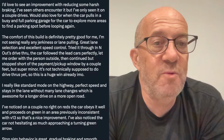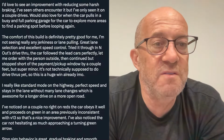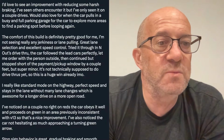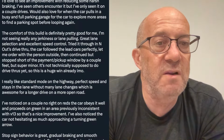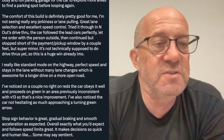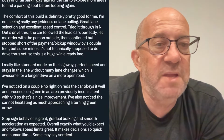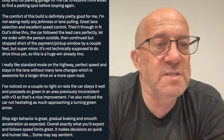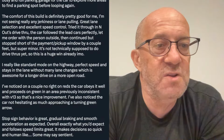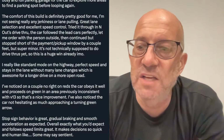I really like standard mode on the highway, perfect speed and stays in the lane without many lane changes, which is awesome for a longer drive on a more open road. I've noticed on a couple of no right on reds, the car obeys it well and proceeds on green in an area previously inconsistent with V13, so that's a nice improvement. I've also noticed the car not hesitating as much approaching a turning green arrow. Stop sign behavior is great, gradual braking and smooth acceleration expected. Overall, exactly what to expect and follows speed limits great. It makes decisions so quick and human-like. Some may say sentient. Sentient is like conscious.